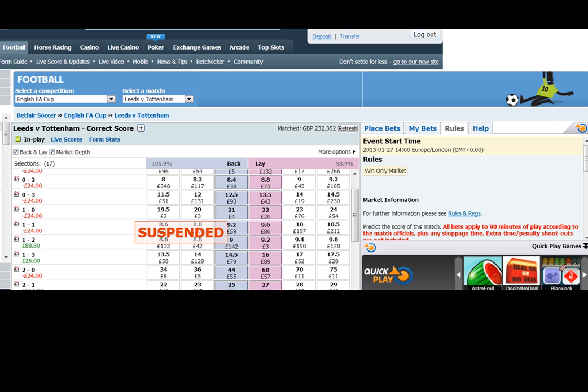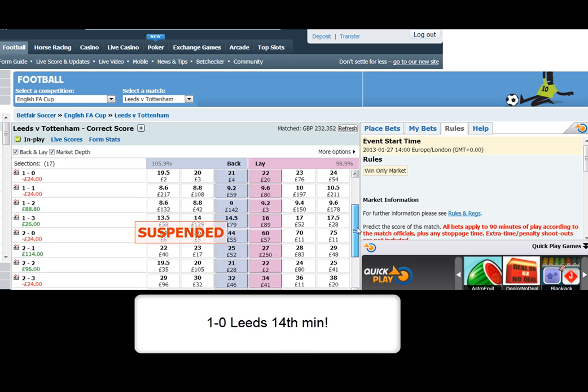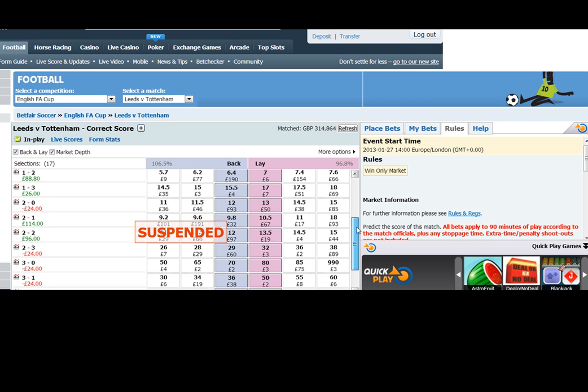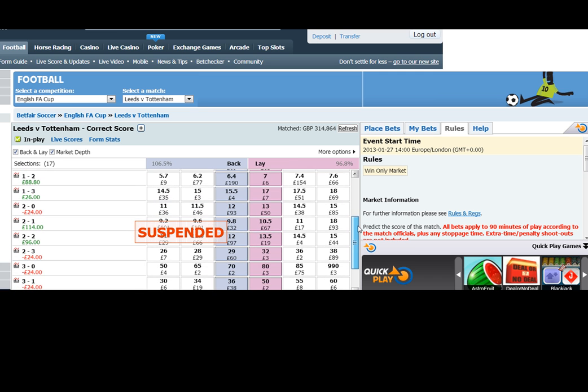Just rolling it on. Leeds have scored, 14th minute. Okay, well that's not a bad thing. That's pretty good for us. Maybe a little bit early, but the dog have scored, so that's good for the 1-3 and the 2-2.